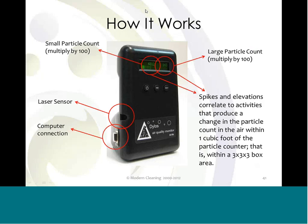Here's the display, and the number here on the left is counting small particles. The number on the right is counting the larger particles. The one on the left, the smaller particle, basically it's saying 0.5 and up. So these over here are also included in that number. So if you want to know the number of particles between 0.5 and 2.5 microns, you have to do a little bit of arithmetic.